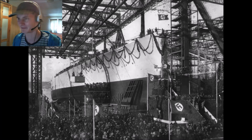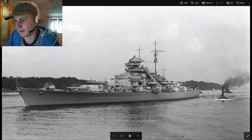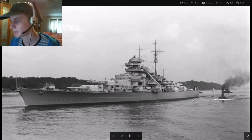And what happened was that Bismarck was the first of the ships to be built, later with Tirpitz, almost said Prince Eugen. And here is Bismarck being launched, and you can see how great she was. She was to represent Germany. And this is what Bismarck looked like in real life. As you can see those little black figures on the gun barrels and all over, that's how big she was. She was a huge ship, absolutely huge.